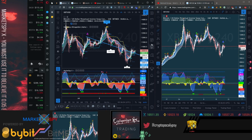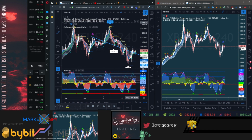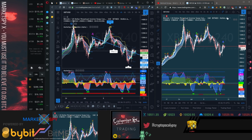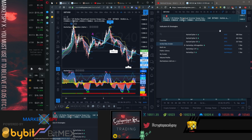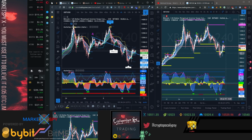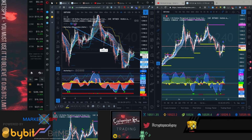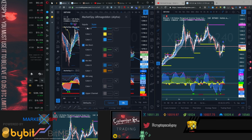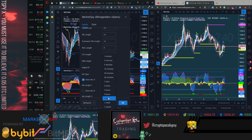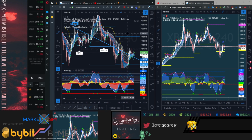We also have what's called a dynamic support and resistance system, which is years ahead of what Market Cipher offers. Let's add the indicator called Market Cipher SR, and it gives you these lines. Look, we have these lines all over the place over here. As a matter of fact, they're customizable. And if you go to inputs, you can choose the higher time frame to, I don't know, like 1 week, to give you more reliable signals. And there you have it.